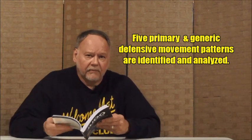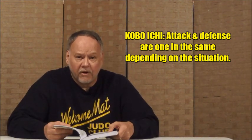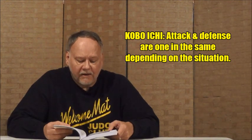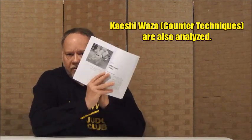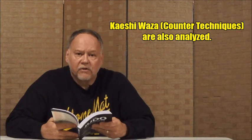And then in this chapter, I go at length into the discussion of what is called kobo-ichi. Kobo-ichi is a term I first heard or read in Don Draeger's works. And it means attack and defense are one and the same thing. Under the photo, the caption reads, attack and defense are one and the same depending on the situation. And that's a definition of kobo-ichi.